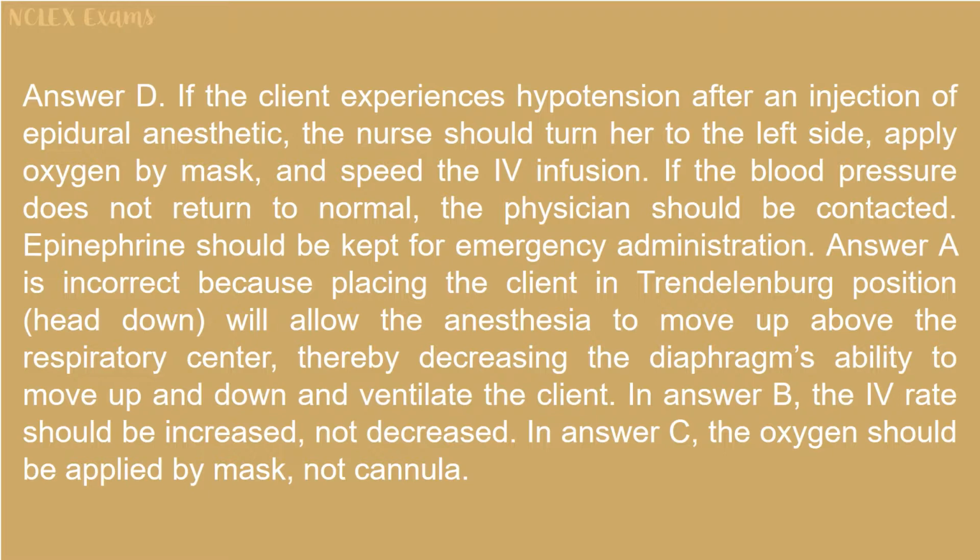Answer A is incorrect because placing the client in Trendelenburg position, head down, will allow the anesthesia to move up above the respiratory center, thereby decreasing the diaphragm's ability to move up and down and ventilate the client. In answer B, the flow rate should be increased, not decreased. In answer C, the oxygen should be applied by mask, not cannula.